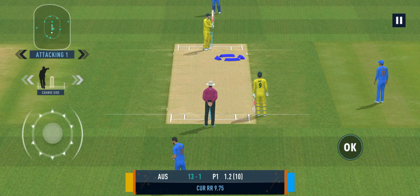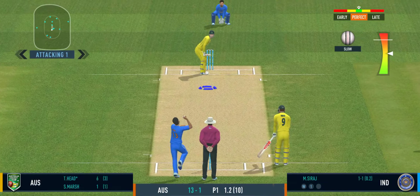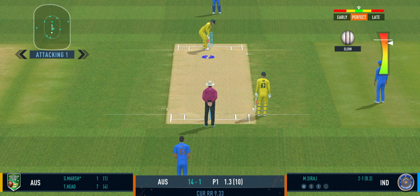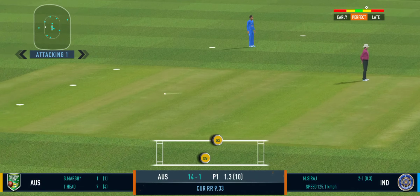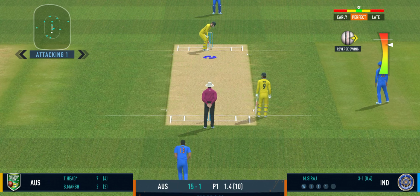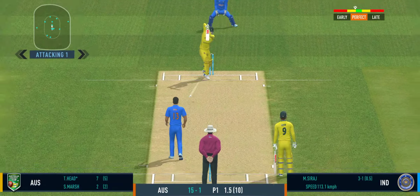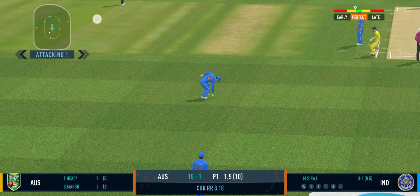The close-in fielder should be on their toes to ensure that the batsman stays on strike. Good shot for a single. Turned away for a single. Very good running between the wickets. Connected well, but these misfields can hurt the fielding team's confidence big time.